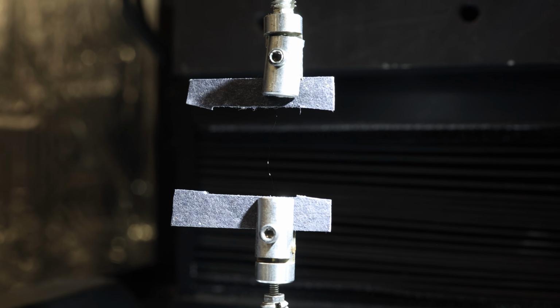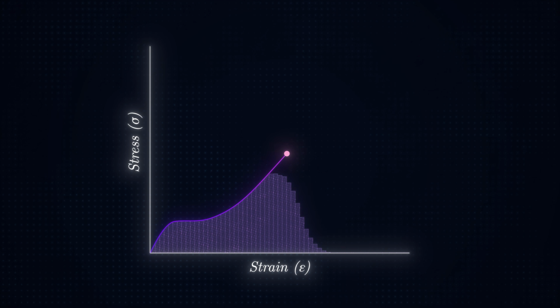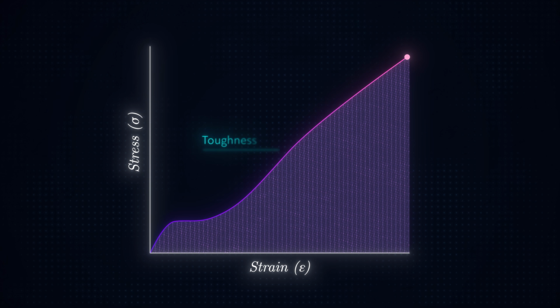This piece of silk stretched to 70% of its length before it broke, which is really exceptional for dragline silk. Now, every tiny bit of stretching absorbs a little bit of energy. If you add all these tiny amounts together, the result is the total energy the material absorbs before breaking. On a stress-strain graph, it's proportional to the area under the curve. This is the material's toughness.